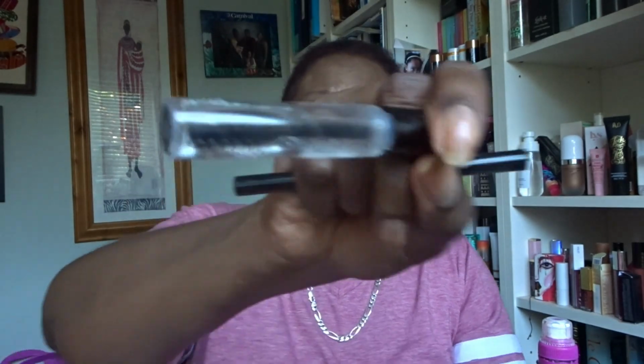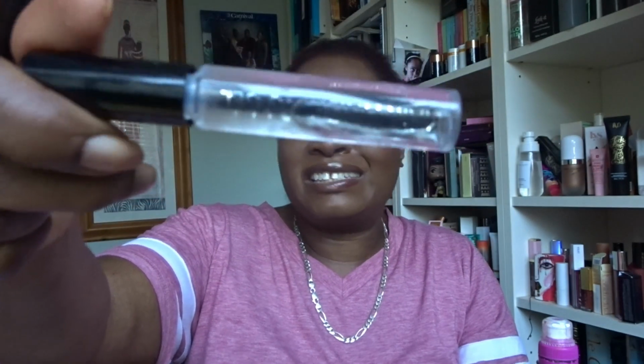Another brow product again. It looks exactly the same as the one I just threw away. So I'm going to say that was Look Fantastic or Glossybox, because they tend to repeat each other, don't they?